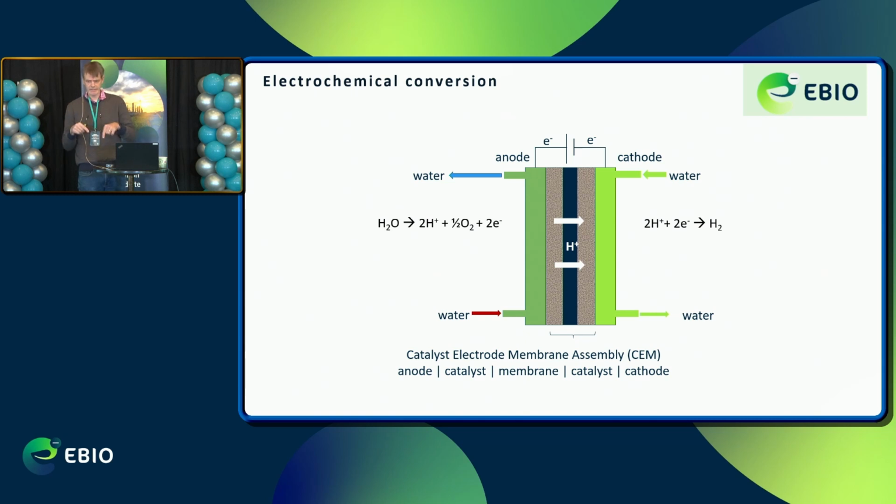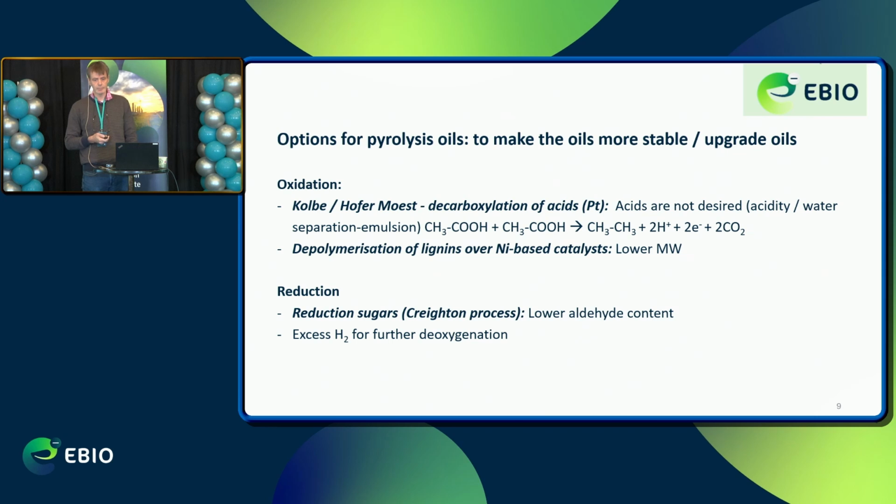We can do it at 20 degrees Celsius and 1 bar. Well, in the hydrodeoxygenation, in the stabilization, we need 200 bars. So for me, the challenge was there, okay, let's try. Let's try and fix and see where the problem will end up.